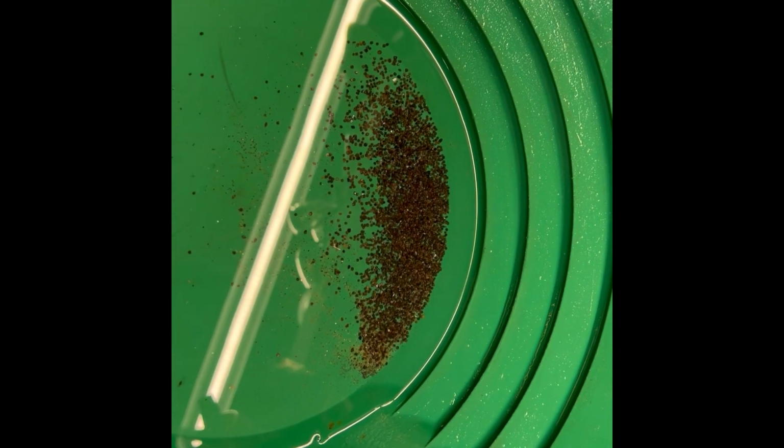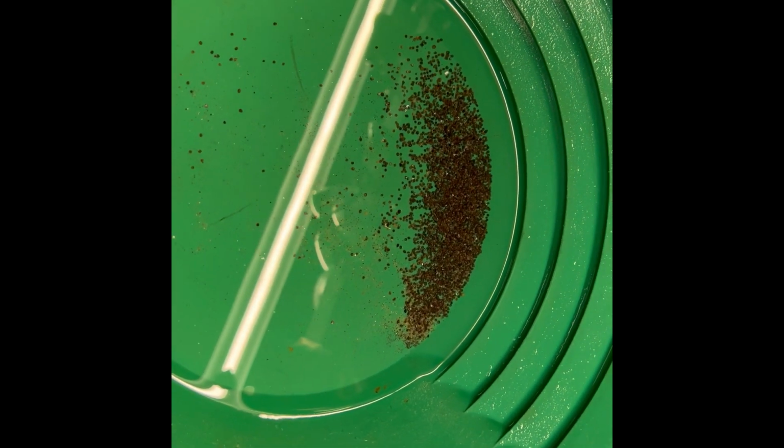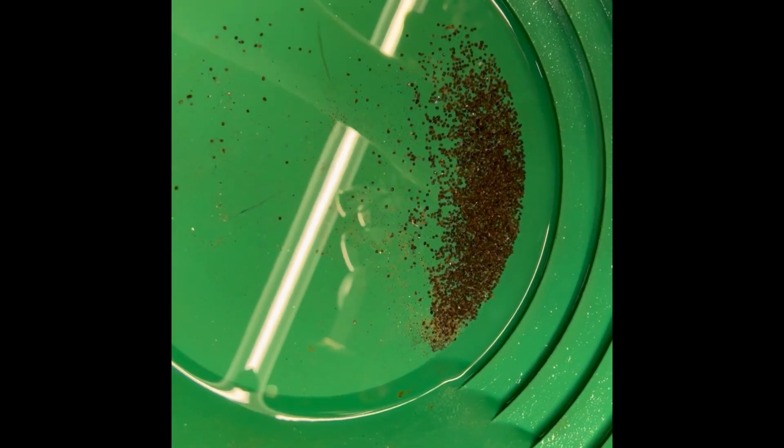Say this creek is loaded with garnets. That is a big pan of garnets. This is just some of them. Here's the bigger, chunkier stuff that I pulled out. For some reason I had to save them for my wife. I don't know.